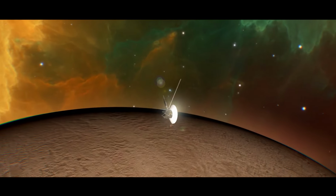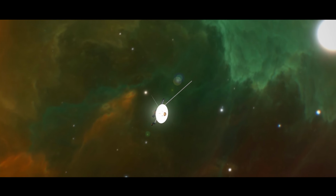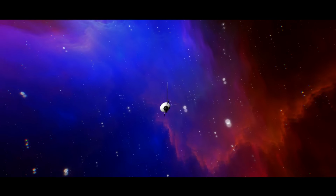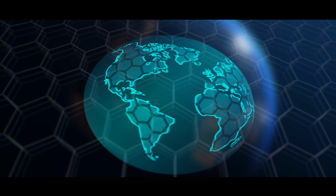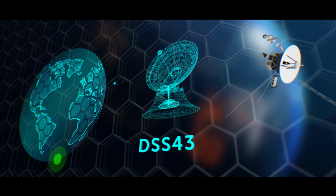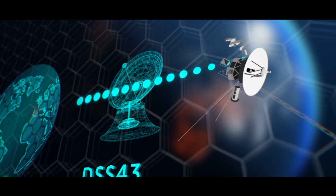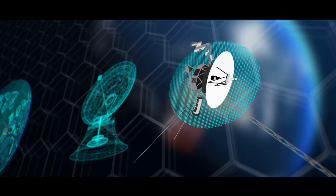But this changed the probe's trajectory, deflecting it southward relative to the planes of the planets. Since then, Voyager 2 has been moving in that direction. And now, the spacecraft is so far away that it's out of reach of the radio antennas in the Northern Hemisphere, those in Madrid and California. This makes DSS-43, which is located in the Southern Hemisphere, the only dish powerful enough and broadcasting just the right frequency to send commands to Voyager 2.